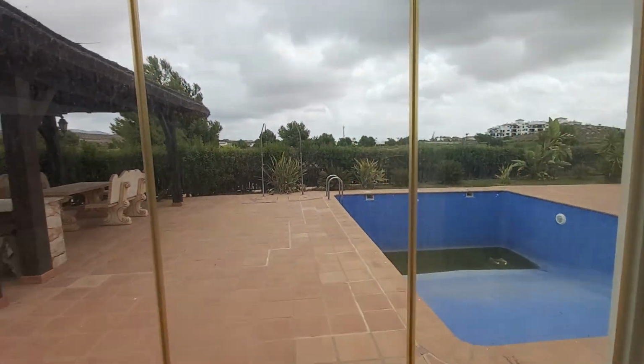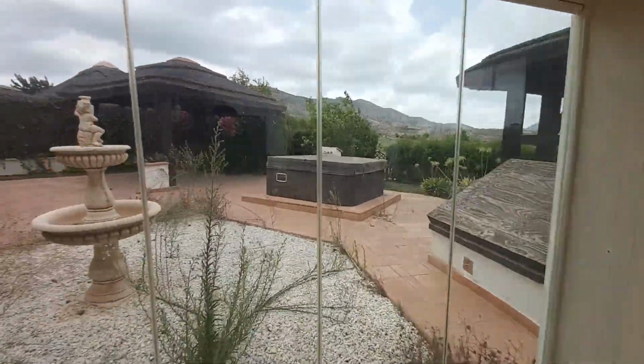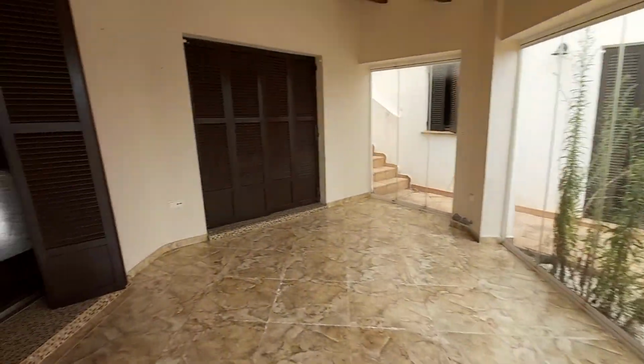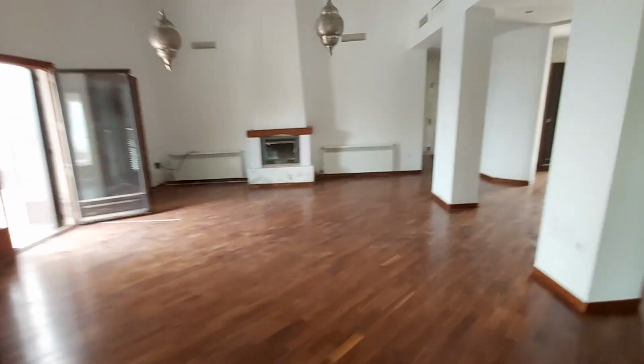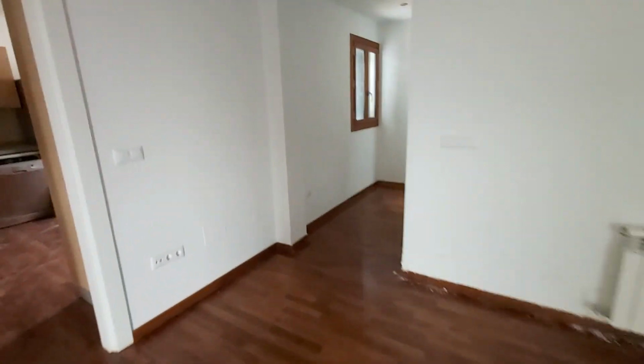All views are to the Gulf, I think that's hole 13. Todas las vistas son al Gulf, y creo que es al hoyo 13. Aquí me puedo equivocar. Me parece que sí, es al hoyo 13. Entonces, volviendo por aquí, back through here. Vamos a ver por aquí.